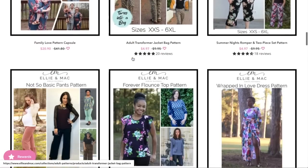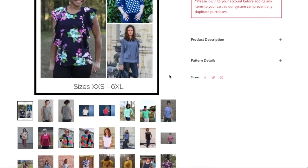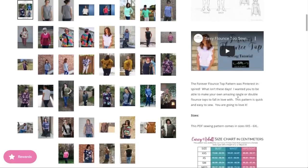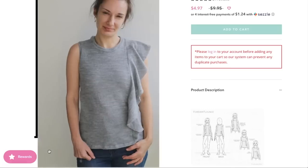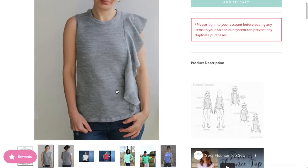So, all right. Now we're at the Forever Flounce pattern. This one feels very ready to wear. I think we've got some sleeve options. Yeah. Long sleeves, short sleeves, or tank top. Quick and easy to sew. I'm assuming that because this is a knit pattern, and I think maybe all of her patterns are knits, you're not finishing this. This is all raw. Or maybe you do like a rolled situation.